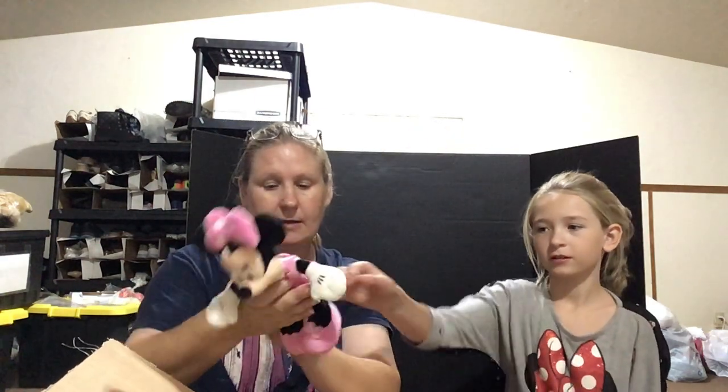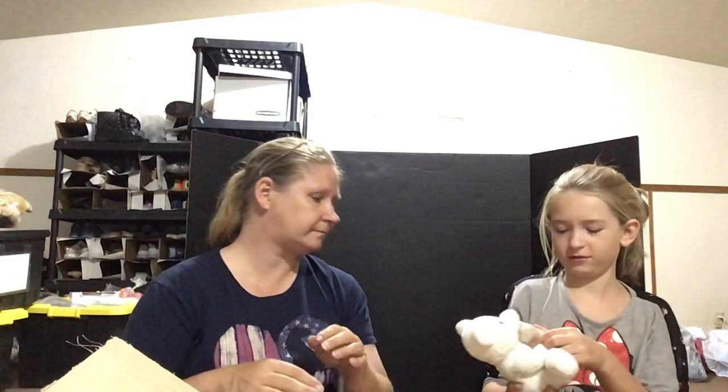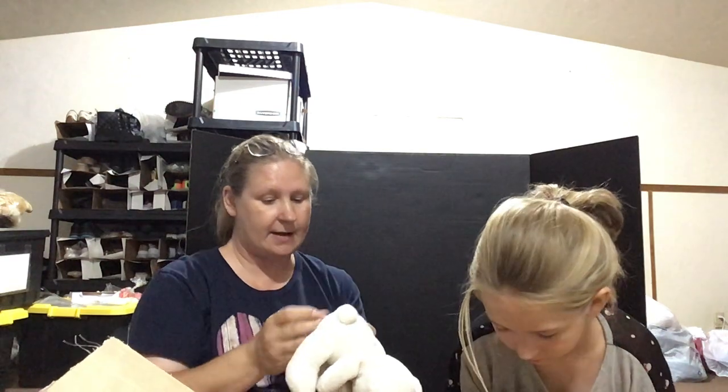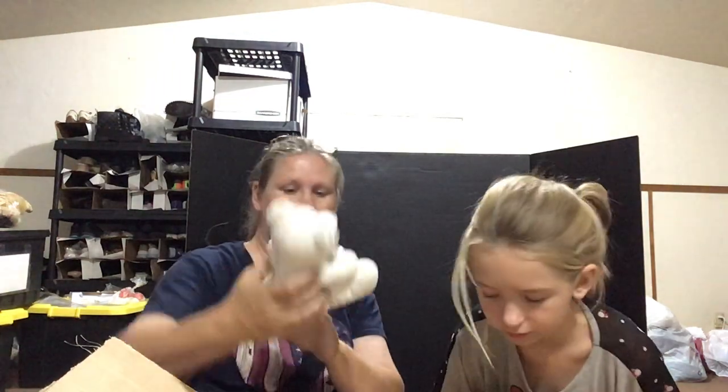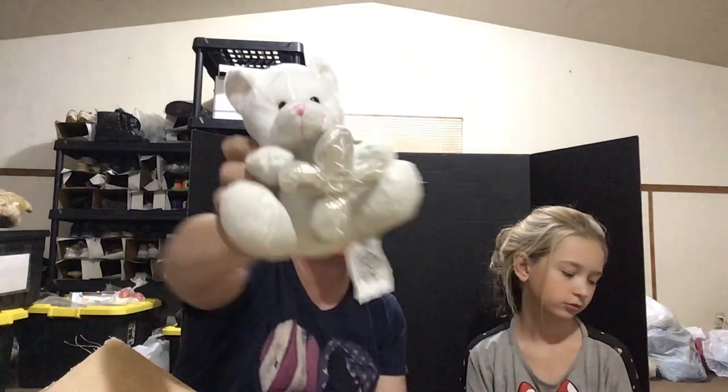Here's a mini. And let's see. Disney, yep, Disney Store. Is that so good? Yeah, not really. She's oversaturated. I like this. Oh, that's cute. I thought it was from another movie. Let's see. It has a kid's name on it. I do not see a brand of any kind, but it's just a little white bear with like a cross or something in its paws.